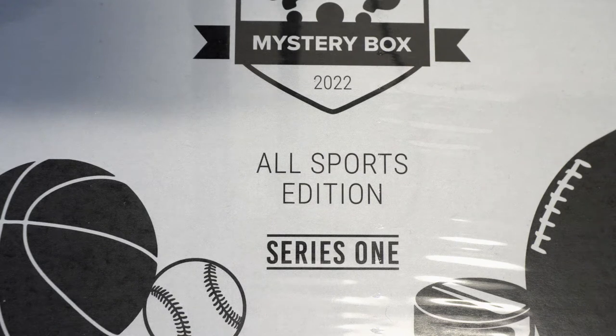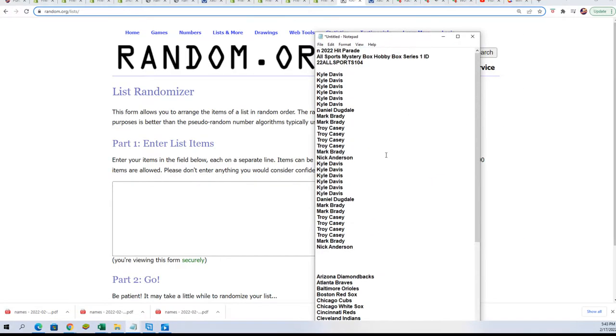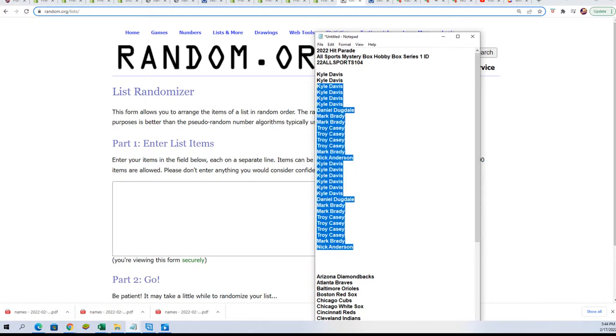Okay, so here we go. It's the All Sports Edition. This is quite an interesting box break. No idea what's going to come out of here. It's just a plethora of mystery items that come out of every one of these boxes.